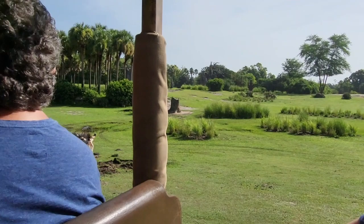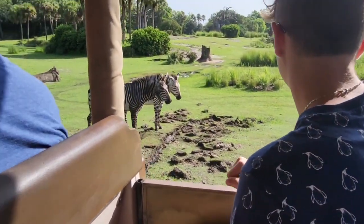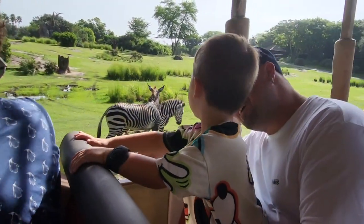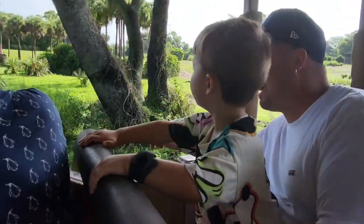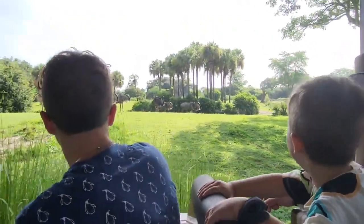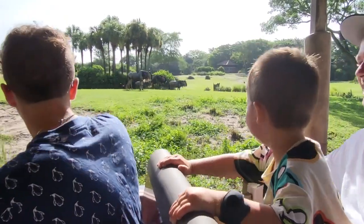Here to your right is a dazzle of Hartmann's mountain zebra. Also on the hill to your right is the smallest antelope here on the Harambe Wildlife Reserve. Those tiny brown and white antelopes are springbok. The springbok, being in the top 10 fastest land animals in the entire world, going 50 to 60 miles per hour, will leap 14 feet forward at a time. They are also the national animal of South Africa.